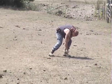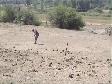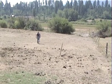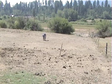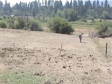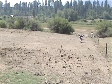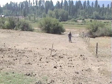I'm going to use these 4 stakes that I carved earlier to establish the boundaries of our tracking pit. How far are these things going to be apart? Oh, 5 or 6 steps. That's about it. And there you have it, a tracking pit. The next step, clean it up.